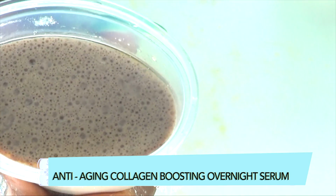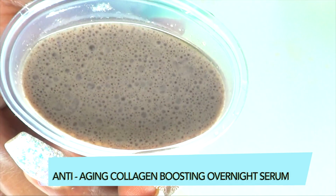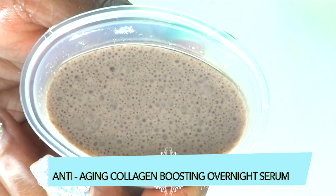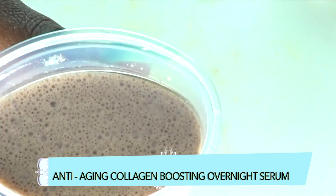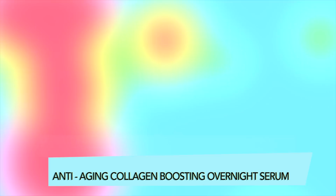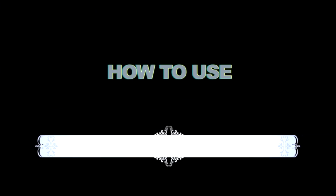Now take a look at this up close. This is our anti-aging, collagen boosting, skin tightening overnight facial serum. Now to store this, store it in your refrigerator for up to about 7 days. Now let's move on to how to use.